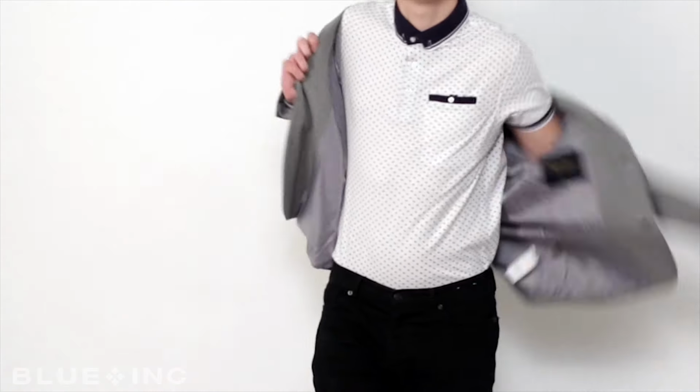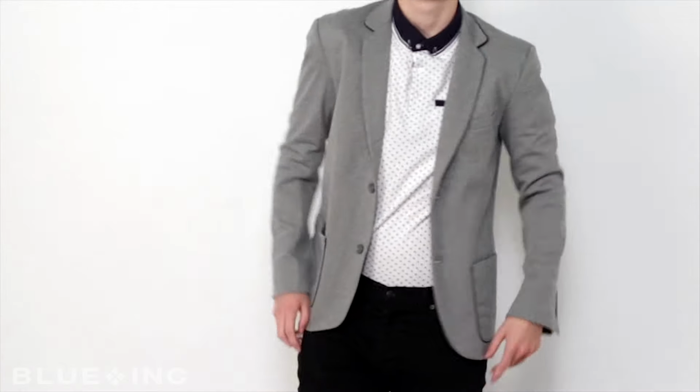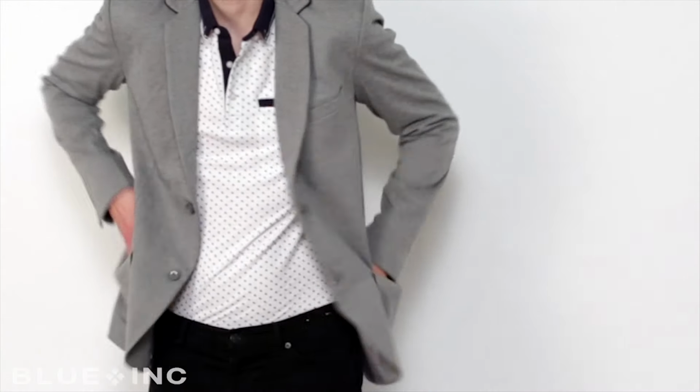Wearing a blazer, make sure it's a tight fit or it could get messy. Best to avoid the risk, wear a crew neck instead.